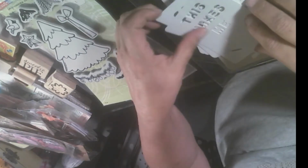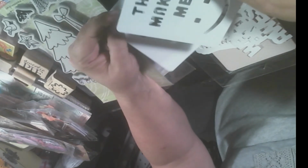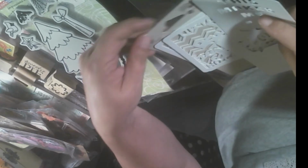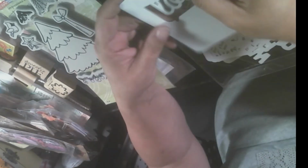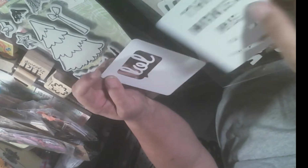So then I found these at Tuesday Morning, and they're like stencils. I don't know what they call them. They call them mini placemats. They're die-cut cardstock, basically. And this one says, this makes me, and it's got a smiley face, so smile.